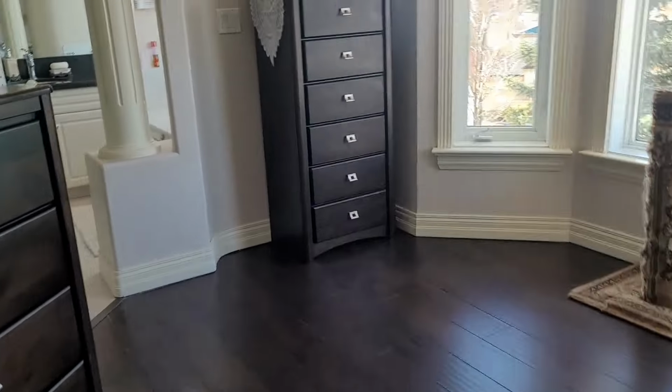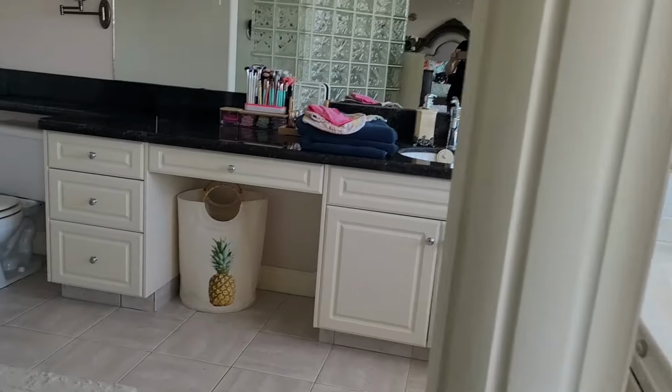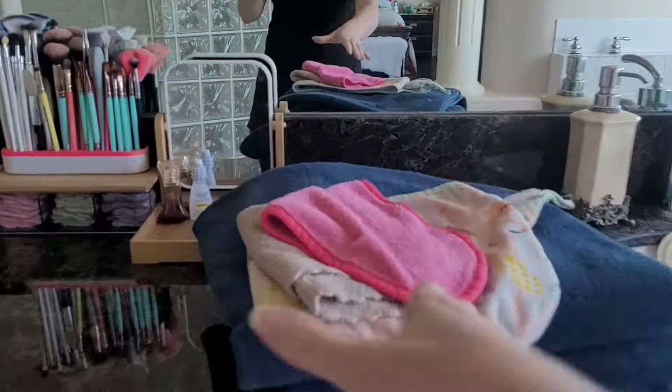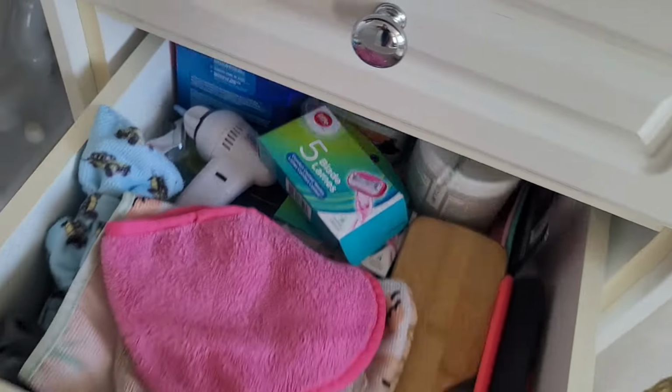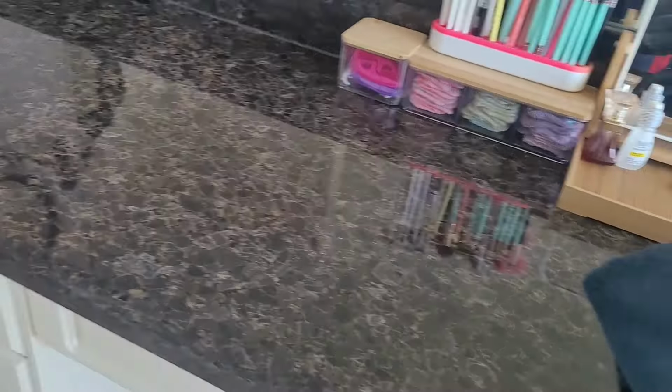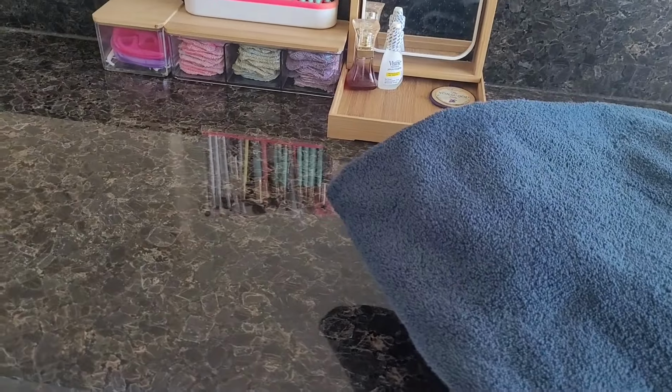So I'm just gonna go hang these up where they go. I've got everything done up here. So all I have left to do is to put the towels away where they go. These are clean. So when these are washed and clean and I haven't used them, I put them in the drawer. And then I will hang the towels up on the hooks in the shower.